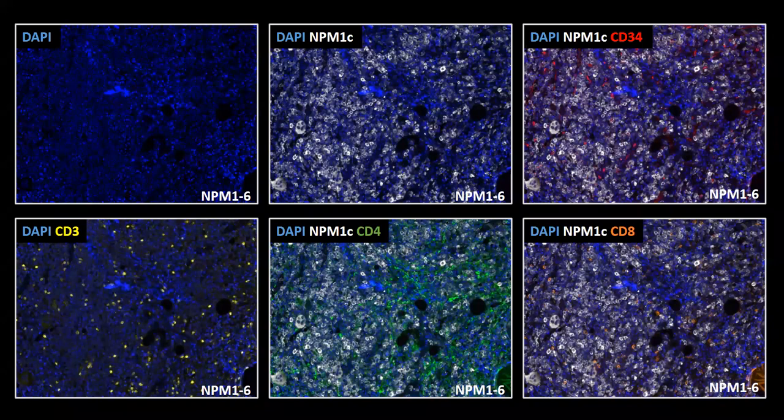And here is a study that we published in Modern Pathology, where we analyzed 17 different cases using bone marrow core biopsies from diagnostic samples of NPM1 mutated AML patients. And so we looked at a few different markers concurrently within a single section, including T cell markers, CD3, CD4, and CD8, the stem cell marker, CD34, and then again, mutant NPM1 protein.